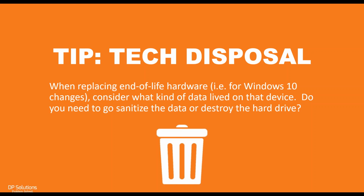We need to make sure that the drives and the devices we get rid of are disposed of well, and consider data sanitization or get drive destruction if the device is really sensitive. So I want you to keep that in mind, because migrating to Windows 10, we might have a significant challenge where we implement all this stuff and replace all this hardware. Well, then we need to get rid of the hardware and the data responsibly from the old legacy equipment.